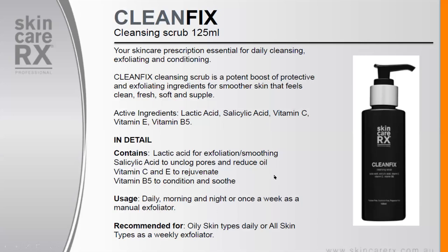So this can also be really good for clients who get hormone breakouts. I would recommend that they use this the week prior to their period being due, and it will help in breaking down that process that can cause clogging in the follicle and then cause that acne and bacteria.